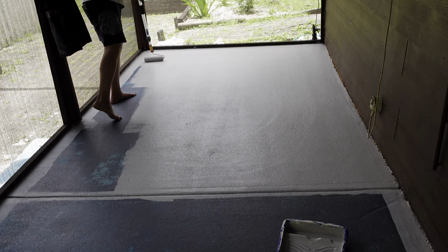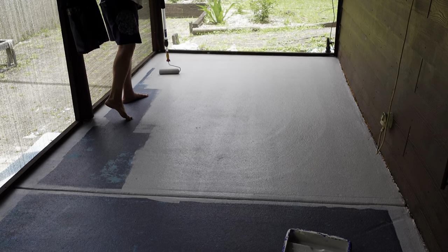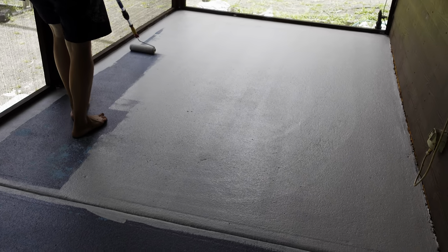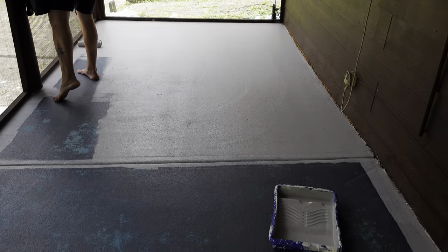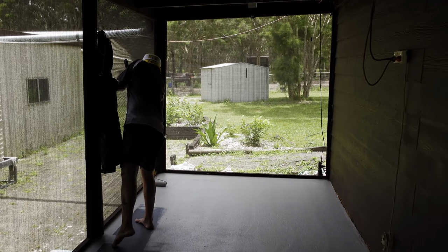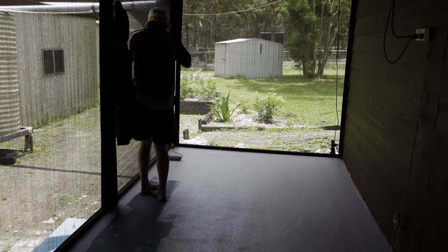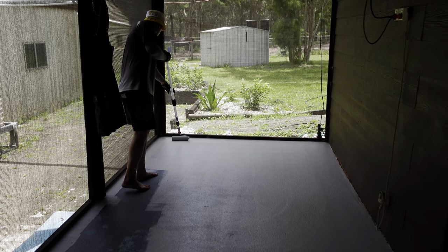You come out and they just ring in your ear. Do you think that you'll have enough product for a second coat? Oh yeah. I think we've got 22 square meters underneath the verandah. And that industrial 20 liter drum is good for about 60 to 70 square meters. It should be enough for everything to be finished with that 20 litres. Yeah, that's good.